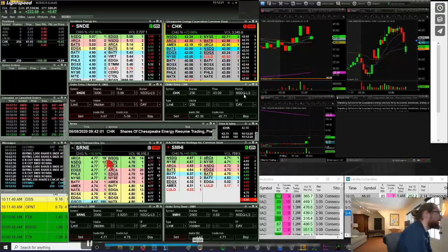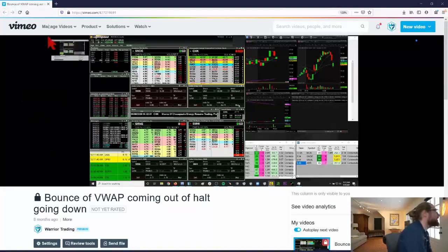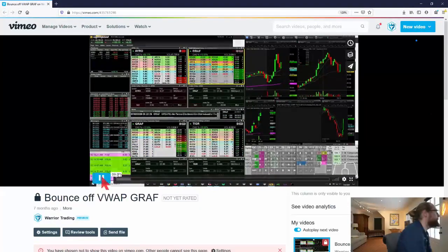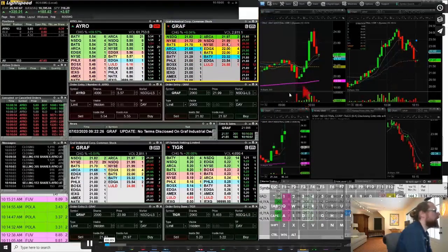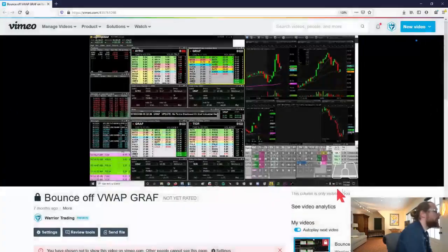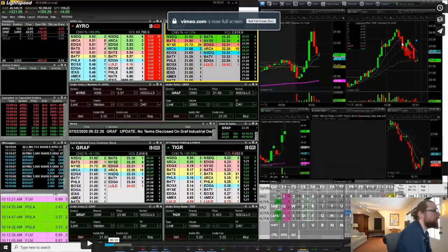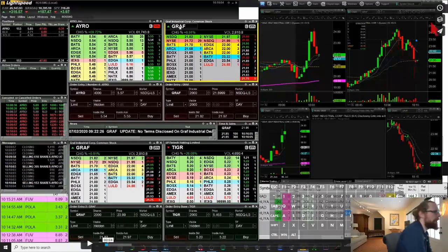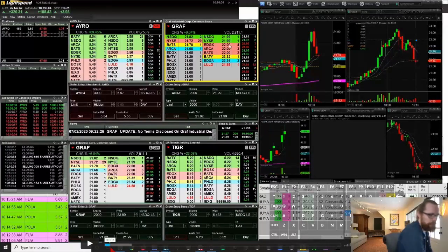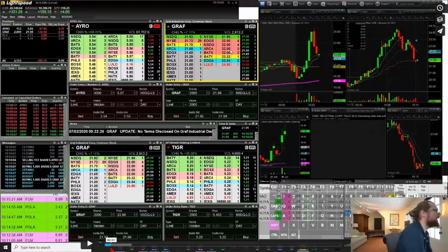All right, we've got one more here. So let's look at this one. Okay, so here we have another one. This is another scenario where we got a sell-off and a bounce dip right off the volume weighted average price. So it looks like we were halted down. We resumed. Maybe it didn't halt. Whole dollar, 22. So long at 21.98 for the break of 22.